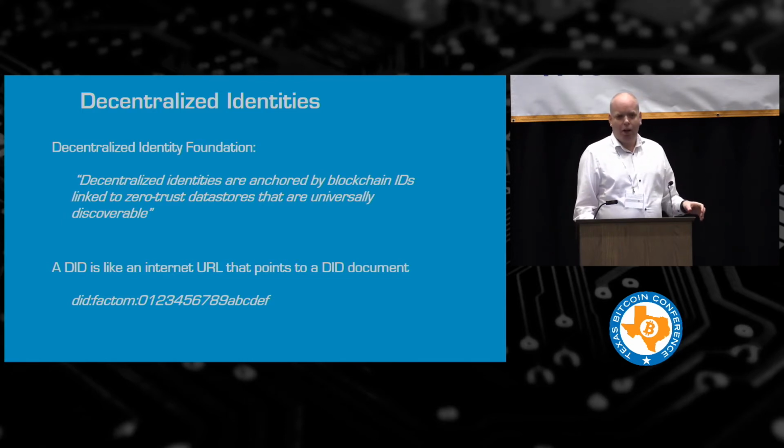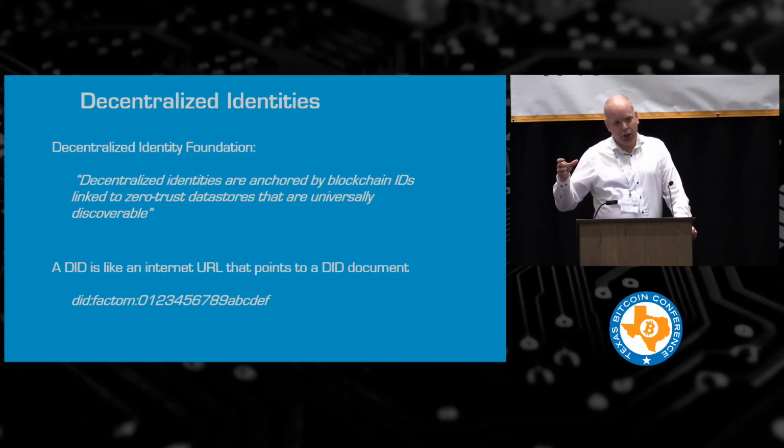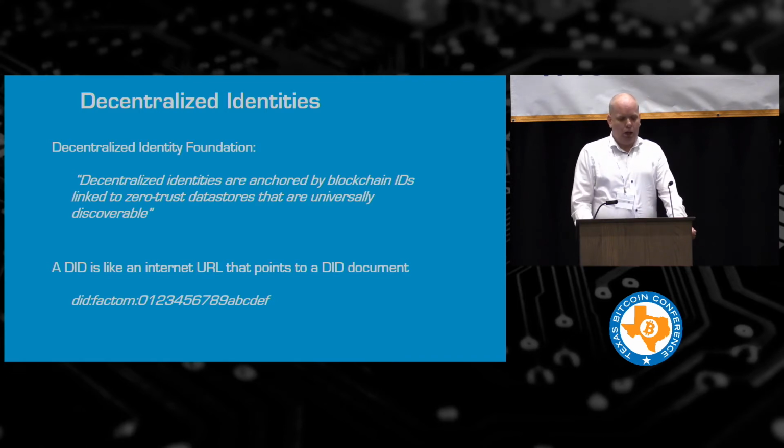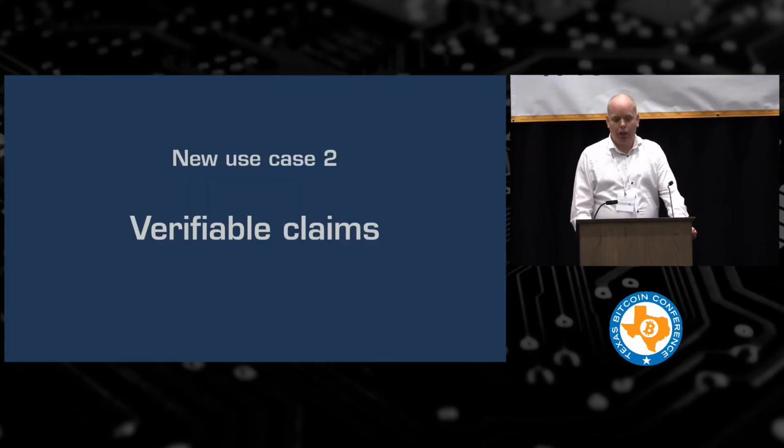It is really technical, so sorry if there are some non-technical people in here that maybe lost me there for a bit, but it allows us in the future to add proof to all kinds of data that is distributed across the globe, basically, using the blockchain as a phone book. Decentralized identities and identifiers are the roadblocks to additional use cases. Additional use cases like verifiable claims, for instance, which are also coming to Factum.